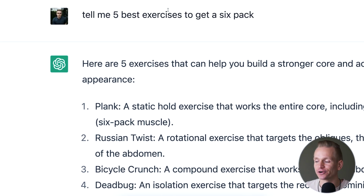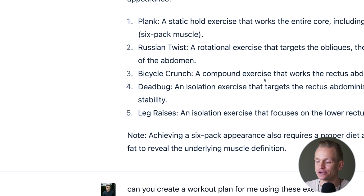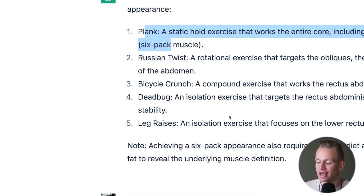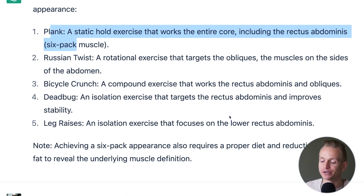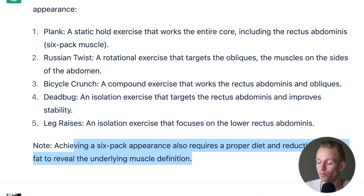Another very useful case is to use ChatGPT as your personal trainer, as your expert, whatever you want to call it. So for example, here I asked, tell me 5 best exercises to get a six-pack, and as you can see here, it generated me a few different ideas, and it actually even gave me a pointer that achieving a six-pack appearance also requires a proper diet and reduction of body fat to reveal the underlying muscle definition.